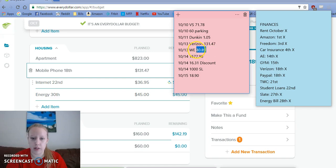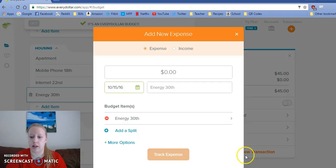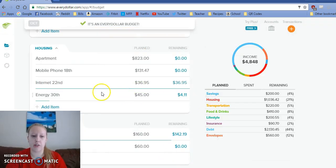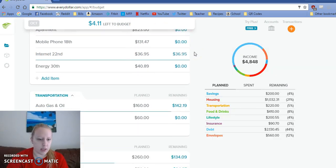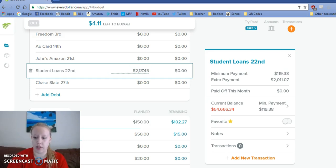Next, I paid our We Energy bill, and I didn't know how much that was, so I'm going to show you a couple different things. So I planned $45. I'm going to click on here. I'm going to add new transaction, put in how much it was, and that was what, the 13th. Track it. Now what I do, I know that I'm not going to put anything else in this category this month. So what I do is I match my budgeted amount, or my planned amount, to how much I actually spent in the category. So when you click on it, you can see over here, I budgeted 45, I spent this much, so I have $4.11 left. I'm just going to make this 45 match this. So I'm going to put in 40.89 here. And now it'll show up here that I still have $4.11 to budget, and I'm just going to add that to debt. So I'll go down to student loans, and I'm going to add the 4.11.